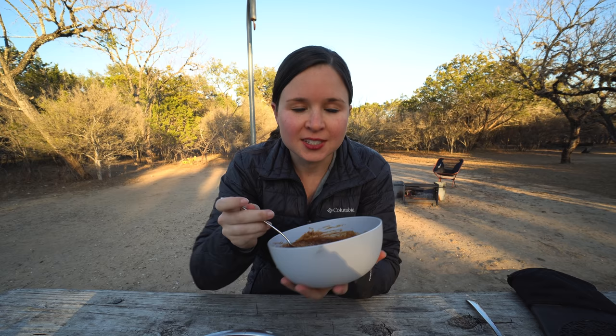The sun's going down, so it's getting a lot cooler out. This is the perfect dinner to have while camping. My lips are starting to burn a little bit. I feel like I just need to like eat. Dip your lips in this. I just need to like spoon feed myself sour cream. It is pretty spicy, but it's like probably the perfect level of spice.